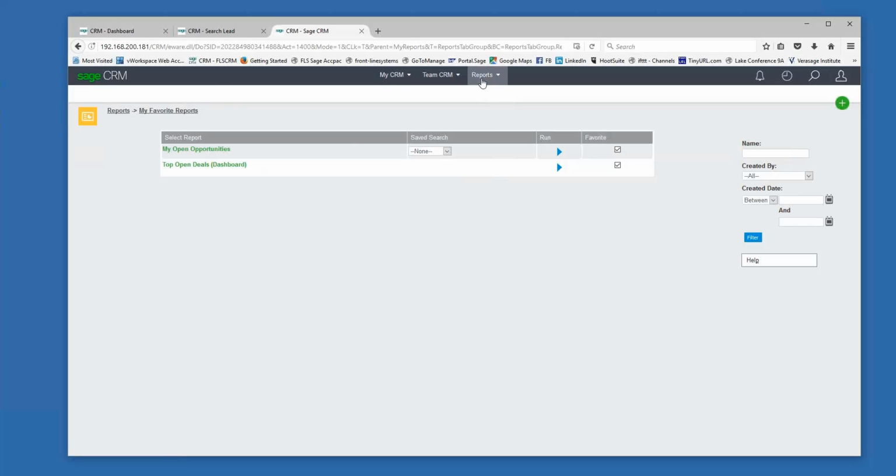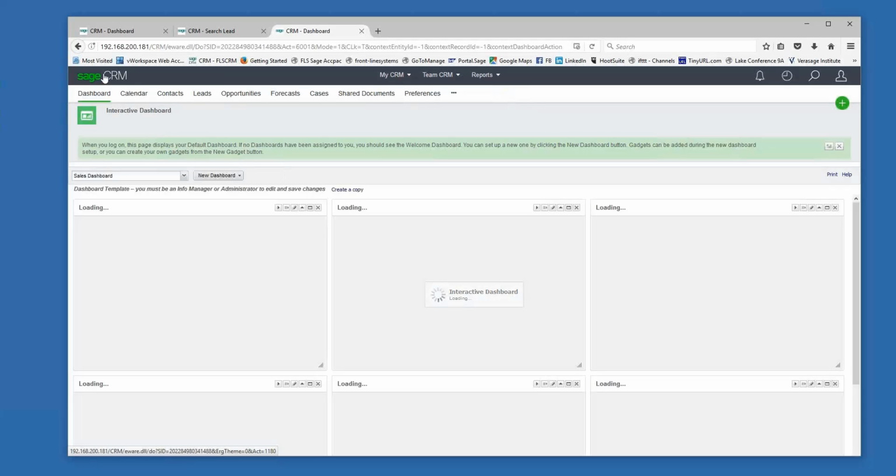So these are the way that you can come in and create new reports. Now, as a salesperson, you typically won't. That'll go back to either your internal people or your internal people connected with us as your supporting group on the Sage CRM, and we can develop an internal report that is more attuned to what you want in reporting.